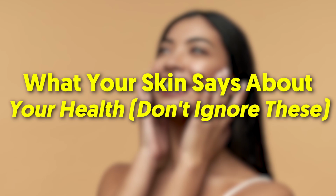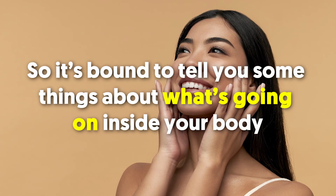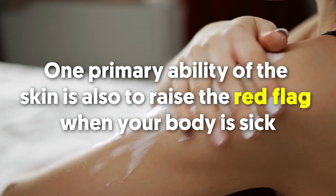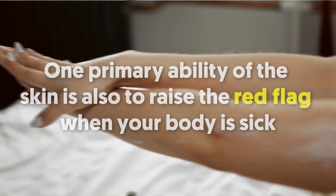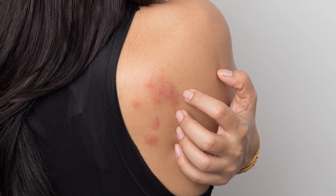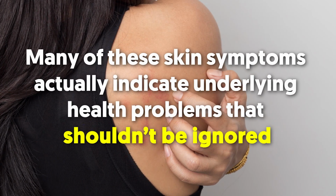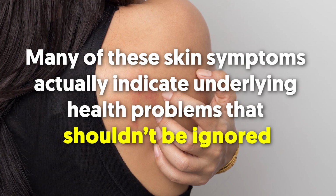Don't ignore these. The skin is the window to a person's health. After all, it's the largest organ of the body, so it's bound to tell you some things about what's going on inside your body. Just as healthy skin contributes to your overall health, one primary ability of the skin is also to raise the red flag when your body is sick. The skin does this by displaying abnormal changes in texture, color, itching, and other characteristics and sensations. More importantly, many of these skin symptoms actually indicate underlying health problems that shouldn't be ignored.